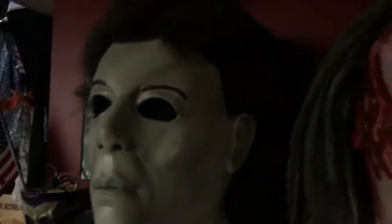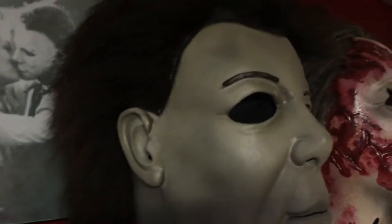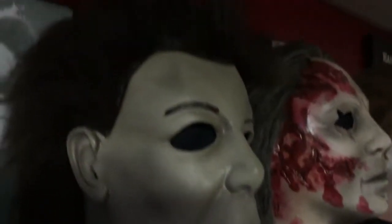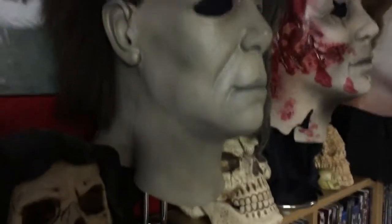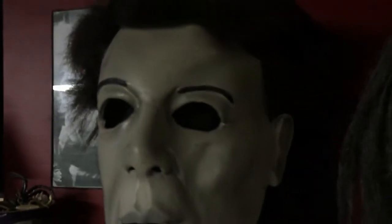That is a Trick or Treat Studio mask from Rob Zombie's Halloween. Although it's got crazy hair, it doesn't look like... Rob Zombie's Halloween, what am I saying? Halloween Resurrection. I saw that mask, that's what made me say Rob Zombie's Halloween. He's got crazy hair. Halloween Resurrection, Michael Myers' hair did not look like that, but that is a Trick or Treat Studio mask from Halloween Resurrection.